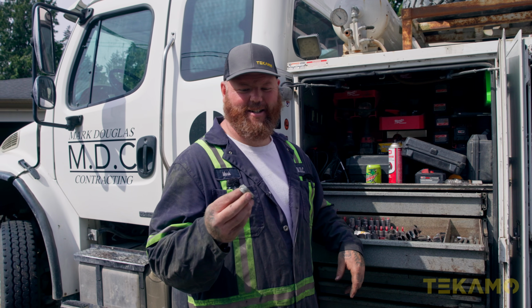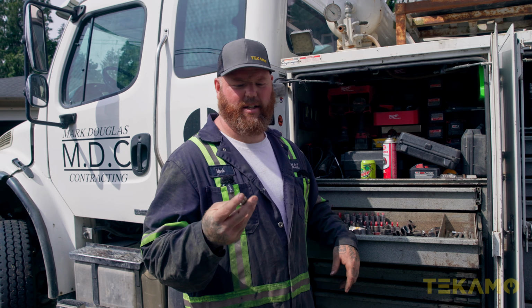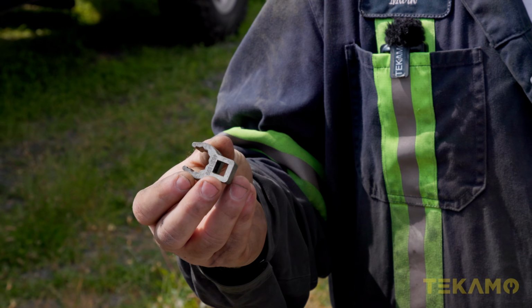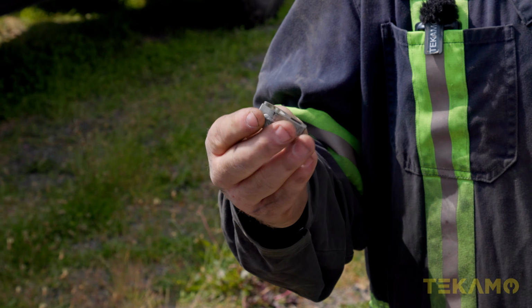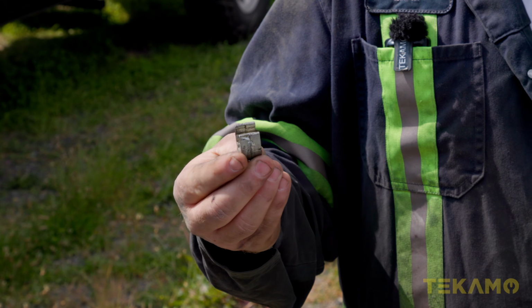This is the fuel line socket. This came in actually when I worked for the dealer, was just a dealer tool they gave us. I've yet to find another use for it since then. But it is a pretty handy crow's foot to have. This actually works on a few of the emission sensors and things like that as well.